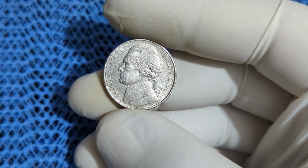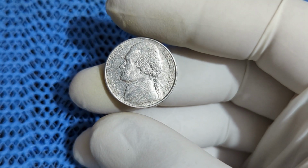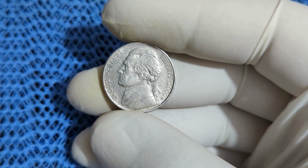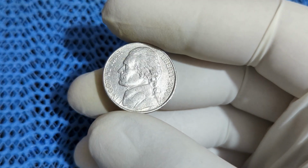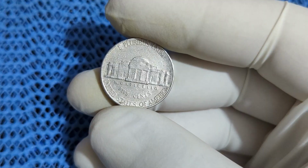When assessing the value and appeal of the 2000-P Jefferson nickel, condition is everything. Most coins minted in large quantities tend to show wear from years of circulation, diminishing their numismatic value beyond face value.